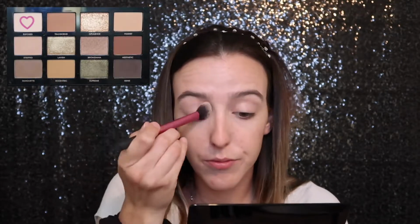So I want to just go ahead and get right into this, and we will start with setting down my lid with the shade Exposed, which is just a nice bone color right here. Okay, I'm just going to dip into it. There's a tiny bit of kick up, but nothing too extreme. So far, so good. You're not really going to be able to see, but it did set down the concealer. Looks nice. I don't see anything to complain about.